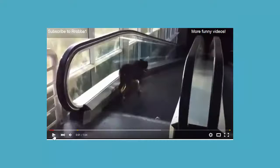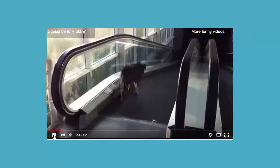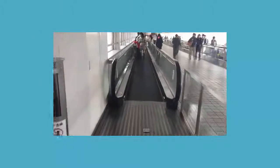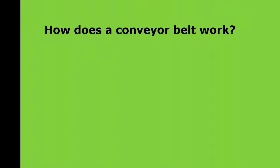In other places, conveyor belts are used to help people move if they need to travel a long distance quickly or have trouble moving. You may find these special conveyor belts in shopping centres or in airports. These are called escalators.